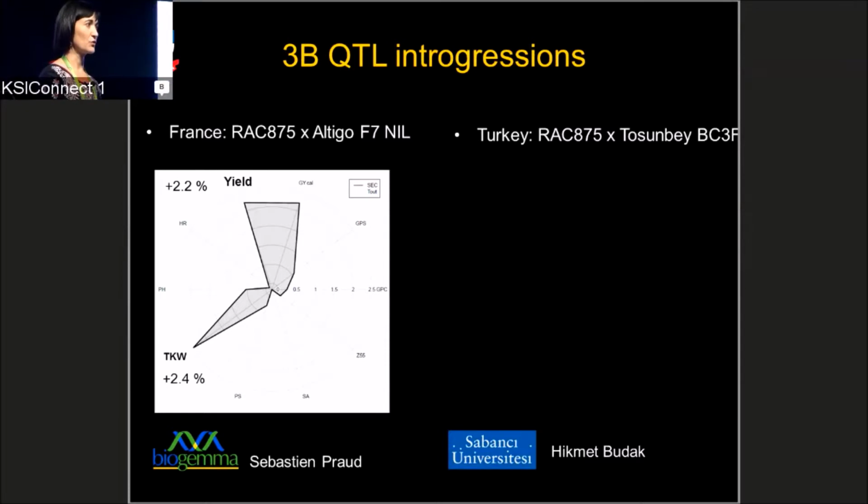The trials were dry, and overall they had -8% of mean yield due to the dry condition. And I guess I don't have the temperature pattern. That's a thing I need to look at with Sébastien. But usually, as we know, it's dry and hot at the same time.